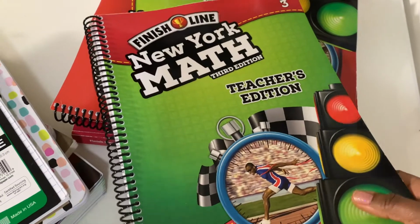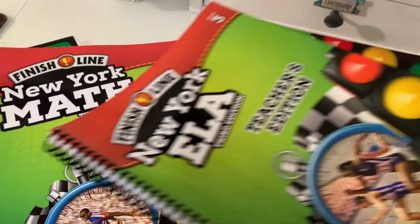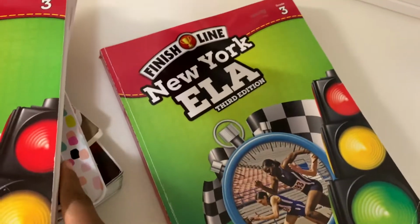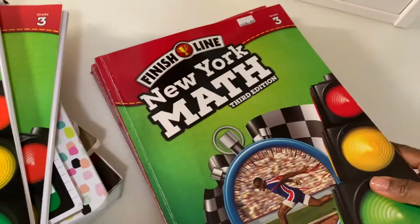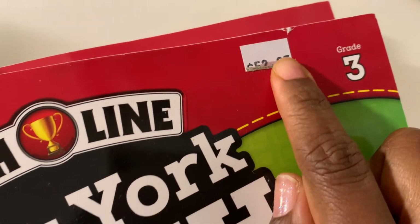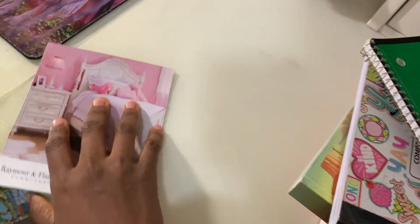This teacher's edition math and ELA book here, I purchased them for myself so I could teach her because they were going to have a state test in March and April of 2020. So I wanted to be prepared for that, but they canceled it due to the pandemic. And you can see I spent quite a lot there, $52.95 for one of them. So imagine two. That was a great investment there.